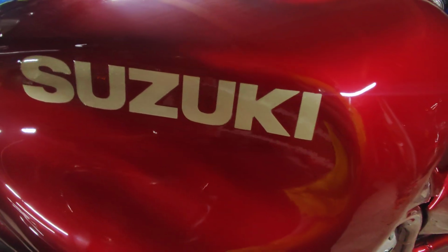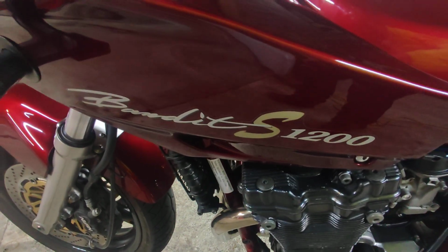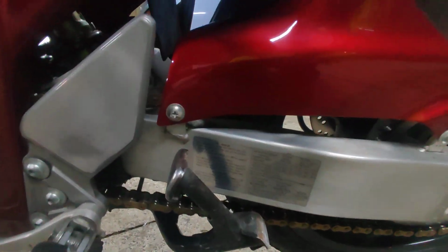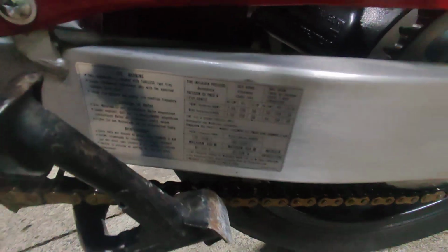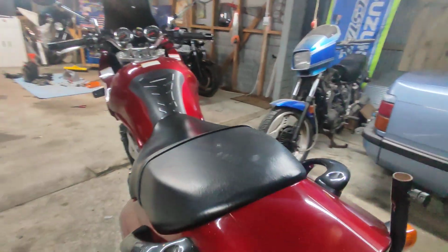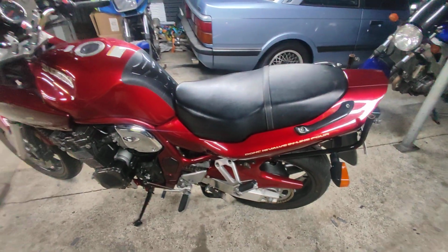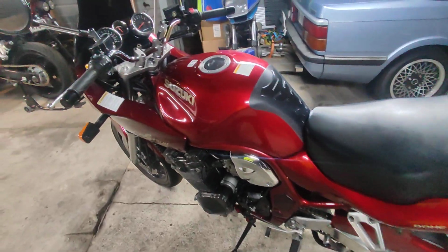The Suzuki decal on the tank, which I like. Bandit 1200S. Still got all the data on the swing arm for the chain tension and some more warning stickers. It's got a Ventura pack rack installed on it, which I'm probably going to keep on because I do plan on doing some longer riding on this bike, and it could be handy to have a tail bag. So yeah, I'm very happy with this machine.